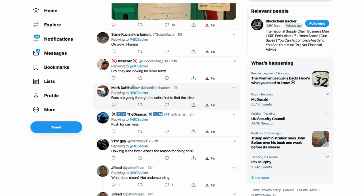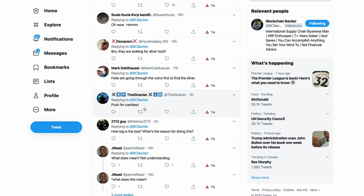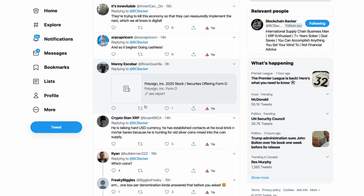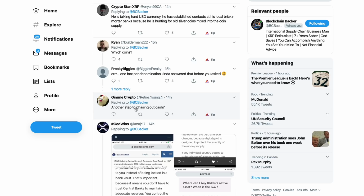We have to be prepared. Maybe the Fed's going through the coins to look for silver first. Some people are pointing out a push for a cashless society, says the Denarian. Guys, nothing is off the table, and it is possible that the US government could realize, probably do realize, that what they are doing is going to cause a major problem down the road. They are kind of gently pushing you guys and me towards cryptocurrency through bank solutions. Luckily, you and I are already in crypto and have fairly hefty positions by now, I'm sure.